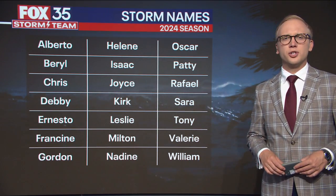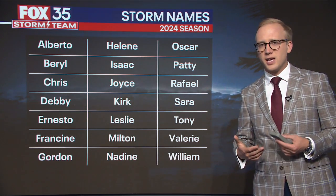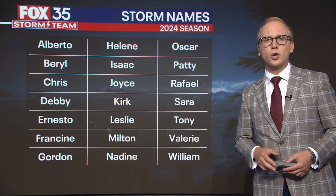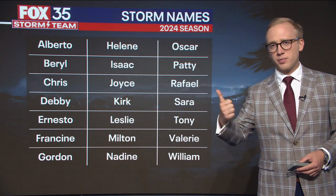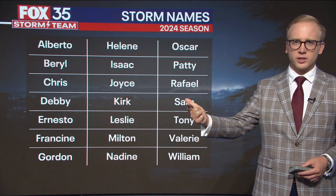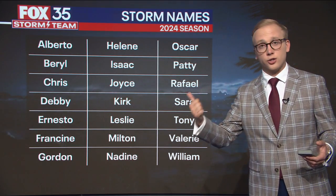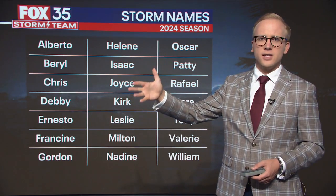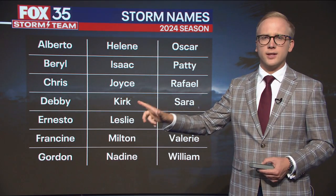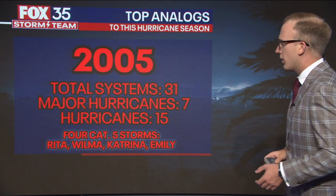Here's the storm names for this year. Reminder, Alberto, Beryl, then Chris, the first names up. And in any given year, there are 3 names to look for on the list: the I, the J, the K named storms, because they often coincide with the peak season when the storms can get their strongest, and ones that often get retired and make landfall. Just think historically Katrina, Ian, an I named storm. This year, the IJK storms are Isaac, Joyce, and Kirk. If I had to put my money on it, I'd say one of those this year, hopefully not all of them, but at least one of those will probably end up being a pretty big storm.